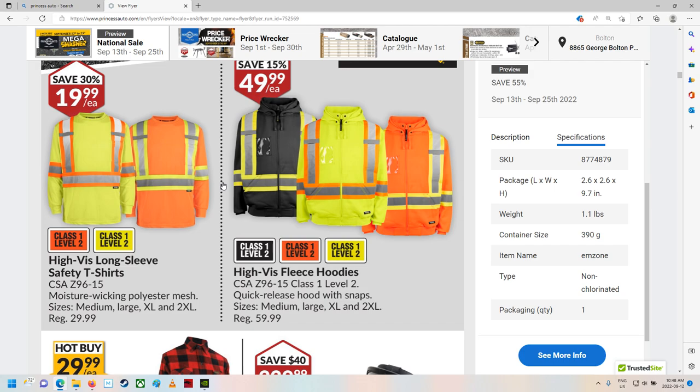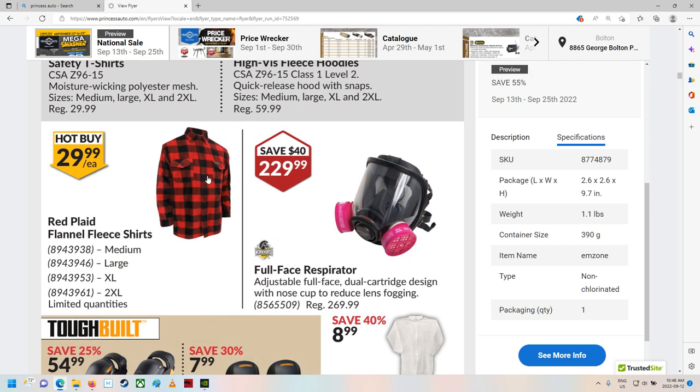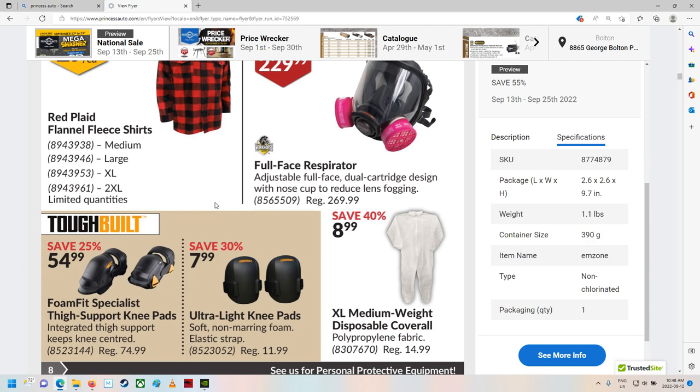Work clothing. Safety high-vis stuff. Muskoka dinner jacket, we call these. So this is like a plaid, but up in Muskoka, everybody wears one of these, especially in the fall time when it's cold out, right? So, dinner jacket. Full-face respirator. It's all right.